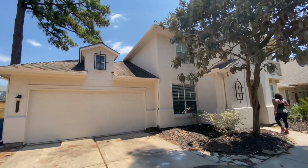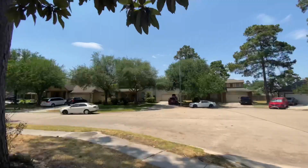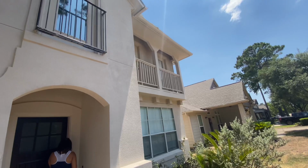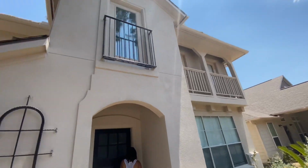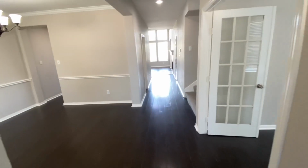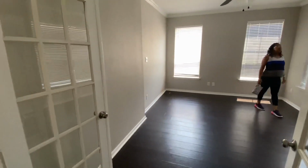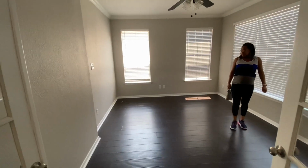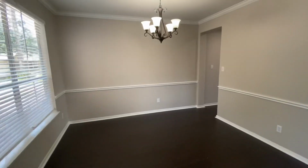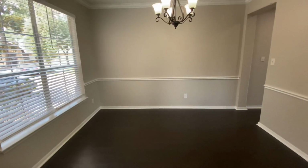All right, folks, so here is the first property that we're looking at today. Cool neighborhood. Looks like we got a little balcony up there. Okay, let's go ahead and check out the inside. All right, to our right, we got a nice office space. You got your French doors. You got a formal dining area right here if you want to make it another type of living space, you can do that.